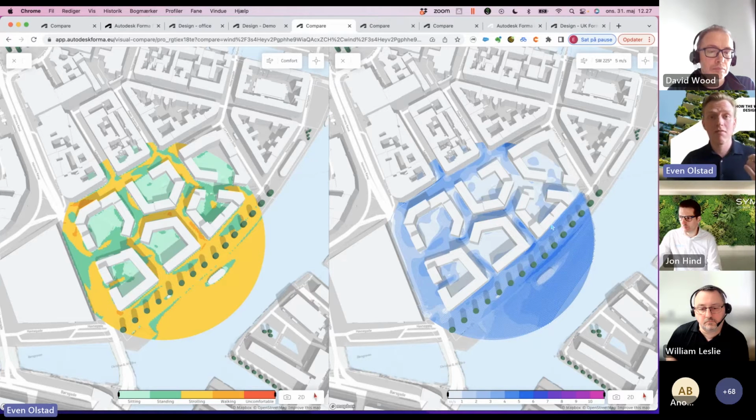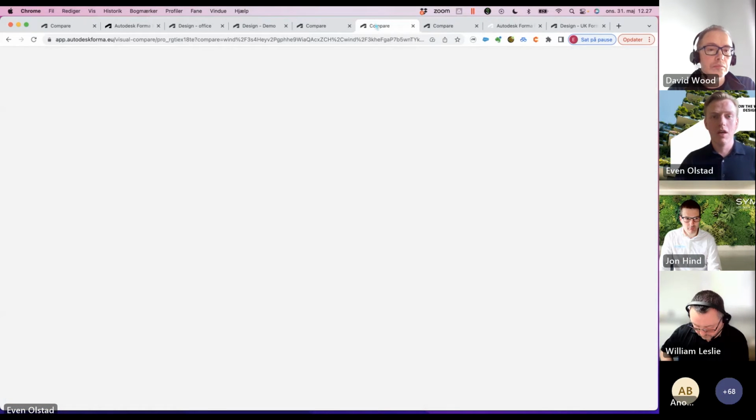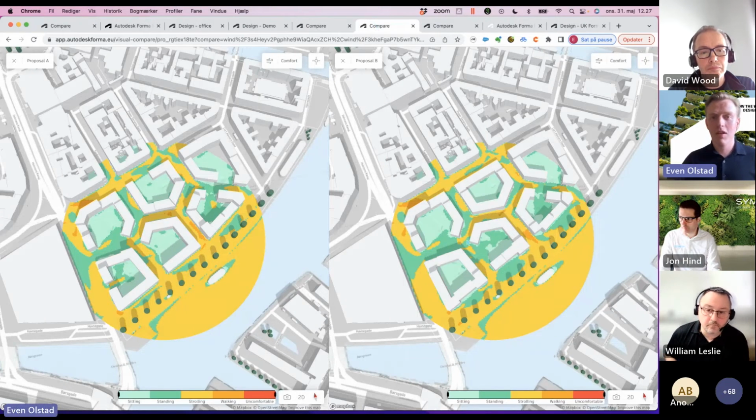So then I need to think as an architect. And I invite you to do the same. What will you do to solve this? Because that's how it works. You see something, you fix it. So what I did was I made an option B. I revised my proposal slightly. I've broken the facade a little bit to break the wind. And you can see much better, big improvement on the wind situation here.